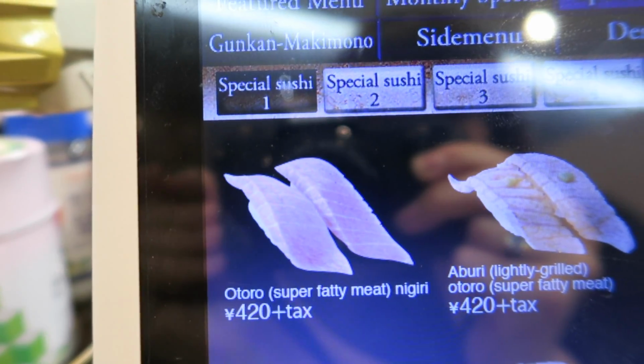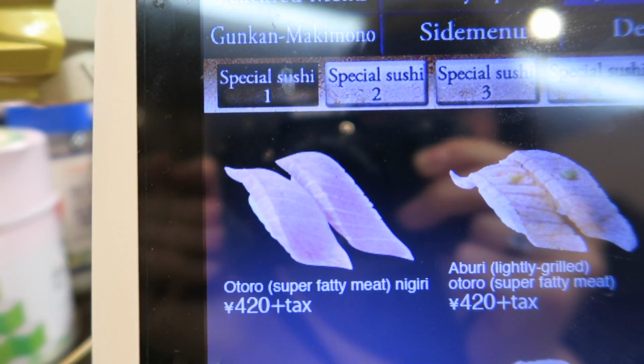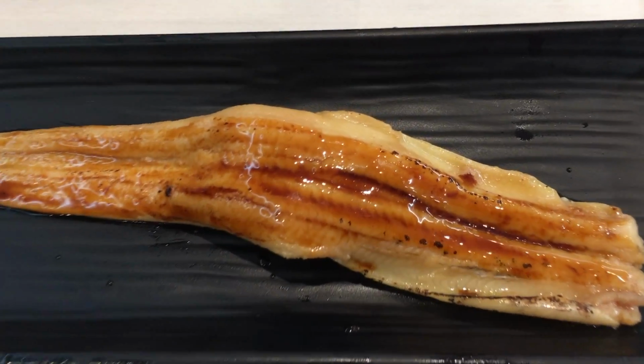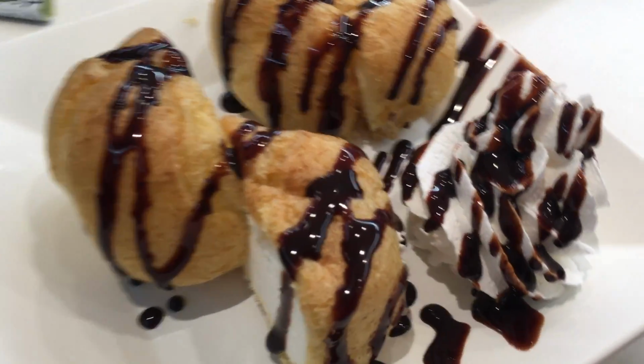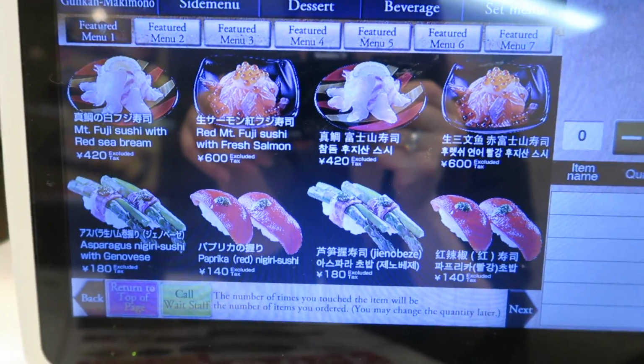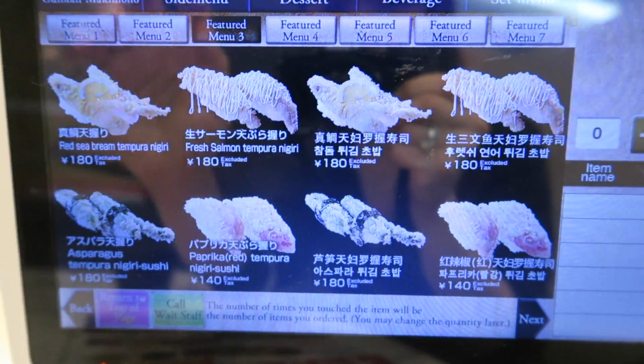For sushi, I recommend the All Toro, which is the highest grade of fatty tuna, squid tempura, and whole giant eel nigiri. I also really like their clam soup and ice cream puffs. Make sure to try their seasonal menu. They have some really interesting ones you can't get anywhere else.